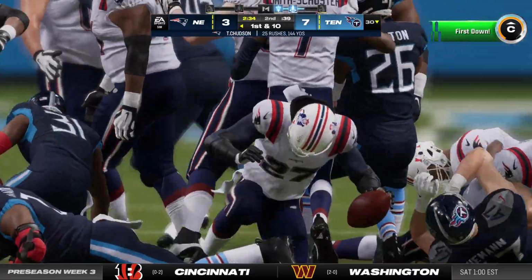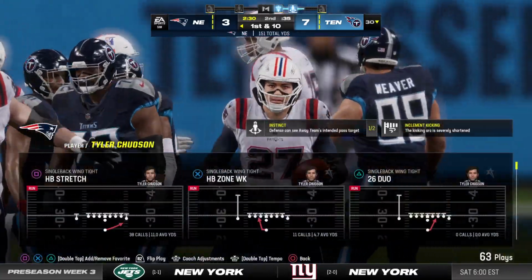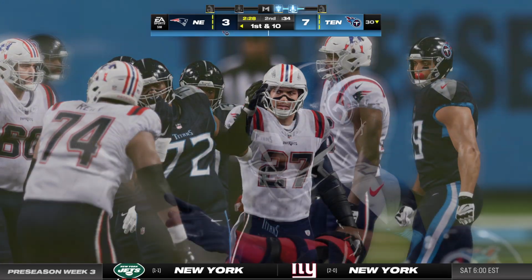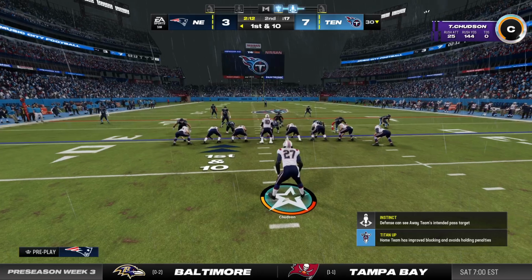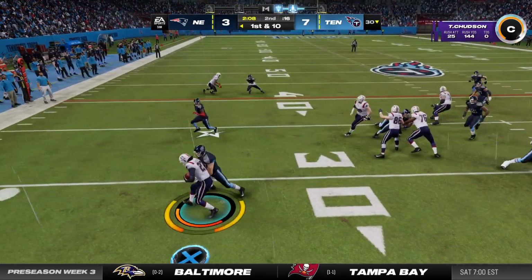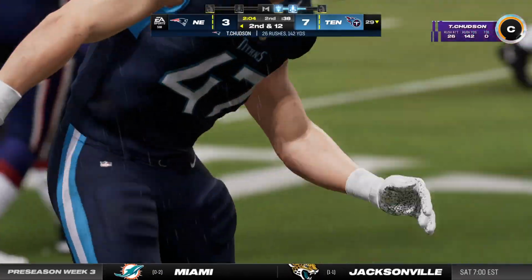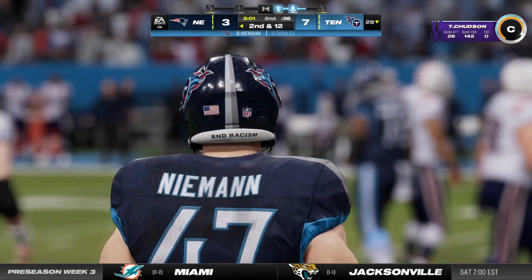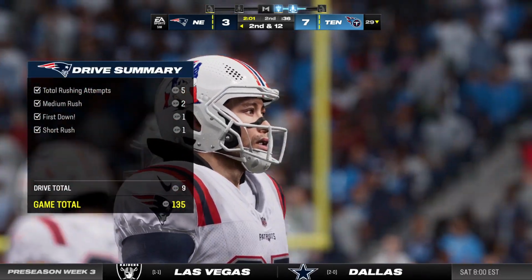And he'll be brought down right at the 30 here. 144 yards rushing for him now as his big night continues. So 1st and 10 now from the 30. One back in the backfield, he'll get the carry. And he tried to bounce it outside, but they'll stop him behind the line. 2 yards the loss, 2nd and 12.